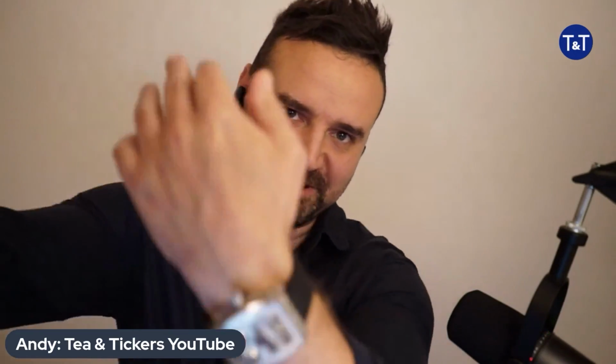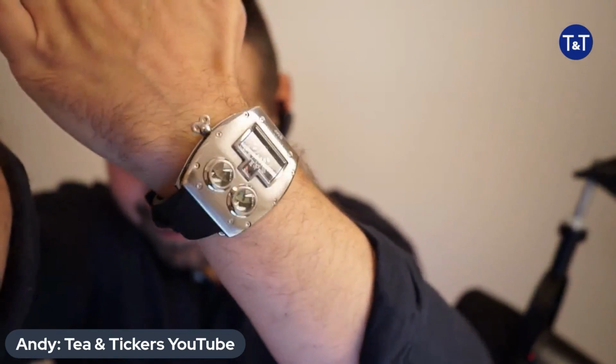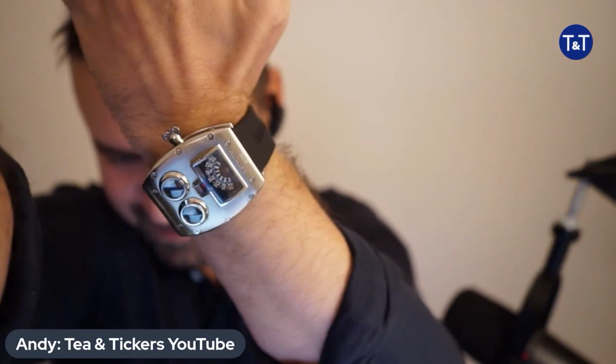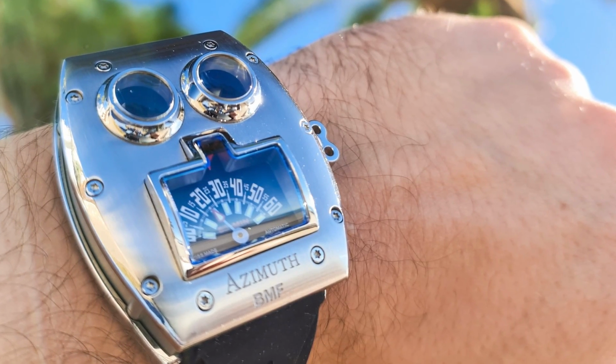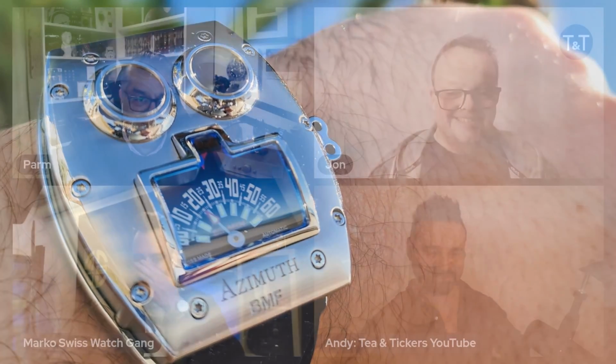I'm following a similar trend to Marko. I've gone for my Azimuth Mr. Roboto. It's going to be that or the Rolex. I have to mix it up. Nice. Love it. Love Azimuth. I've known them for a while. Cool brand. Definitely. Good price points as well. Yeah, absolutely.